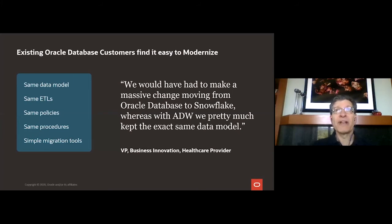So for those of you who are existing Oracle Data Warehouse customers on premises, and you're looking to modernize to a more modern cloud architecture, going to Oracle solution is the easiest by far way to go. You don't have to make any changes to your existing ETL scripts. Your BI tools all work. The same security policies can work. All you need to do is repoint the ETL to our data warehouse on the cloud. You take your existing analytic tools, you repoint them to Autonomous Data Warehouse, and you're done.